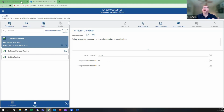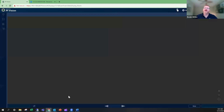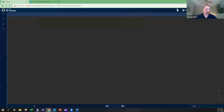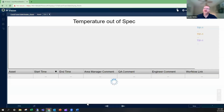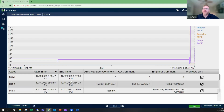The other nice part about it is for visualization purposes, and we'll refresh this so they can go through a little faster. You'll also see that now the event frame will have, it's going to take one more second to write back through. Close this first. And what you'll get is the comments that come through after they're written to PI Asset Framework. Maybe that's what I needed to refresh. And you'll see the comments in here for the event frame as they go through.